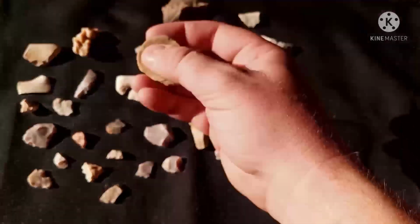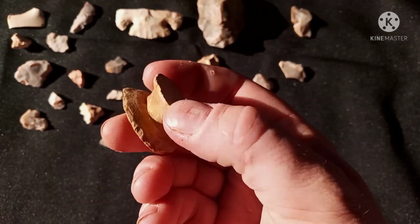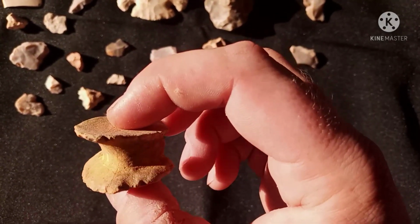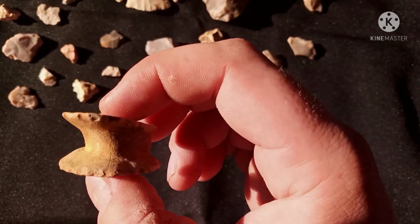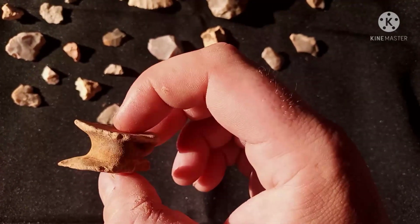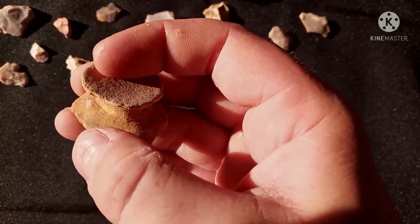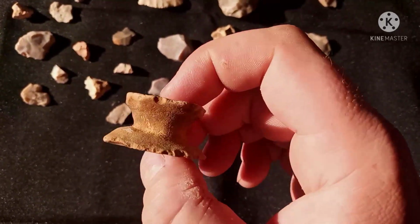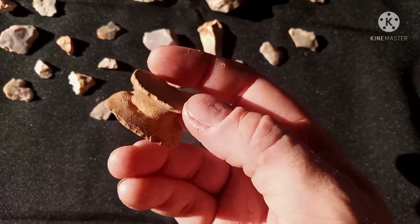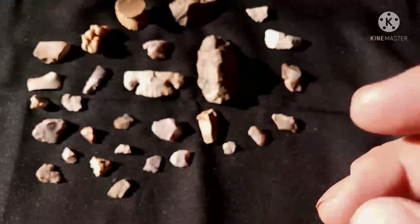I found this piece. I wasn't for sure on it, but I brung it home anyway. On both sides, this top and this bottom, you can see where it's been chipped around it, it looks like. I don't know. I mean, it could be natural, I guess, but still yet it's got chip marks all the way around it, so I was thinking maybe some kind of ear spool. Y'all can let me know what y'all think. If y'all ever found an ear spool, if it looks something like that, you can let me know. But there you go, that's everything.